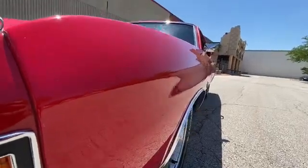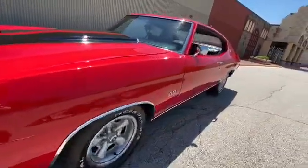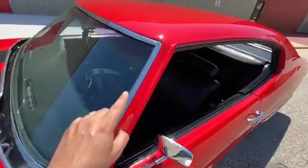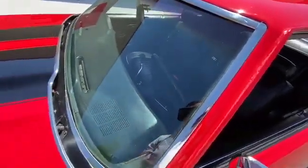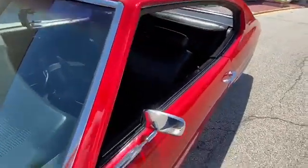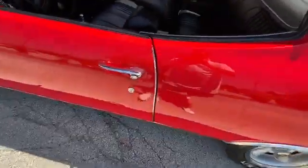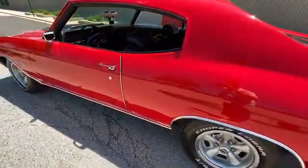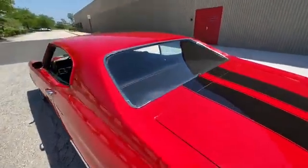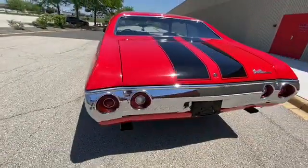Look at that crisp line. Really nice. All the emblems on the car are new. All the stainless around the windows. The glass is in really good condition. Side mirror. Door handles. Really nice condition. Rear stainless around the window is in good condition. Rear chrome bumper, excellent.